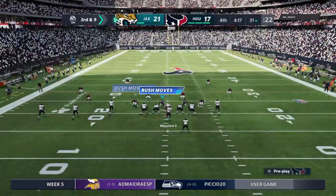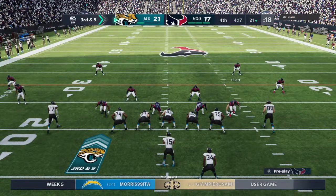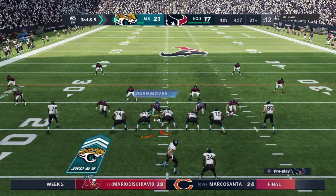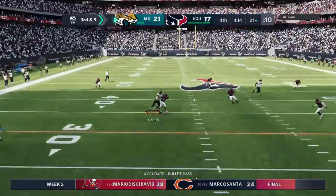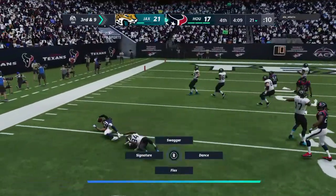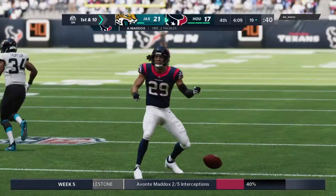Instead of a 3rd and 4, now they have to manage a 3rd and 9 after the delay of game. Out of the gun, they'll look to throw. And look at this. They get the turnover they needed. It's intercepted. Picked off by Avonte Maddox. And he'll take this back down inside the 20.